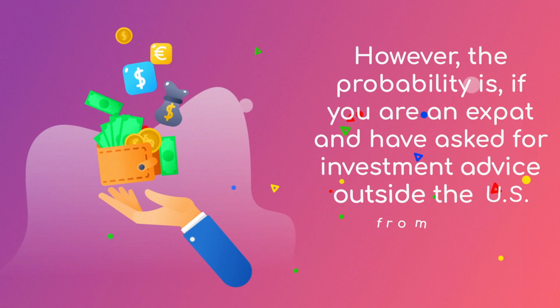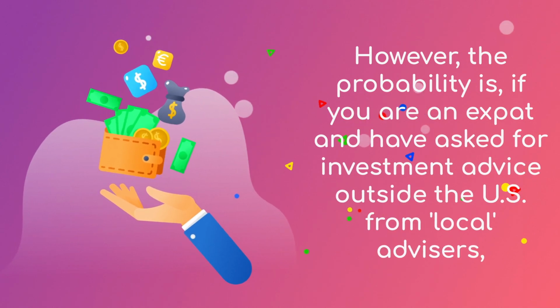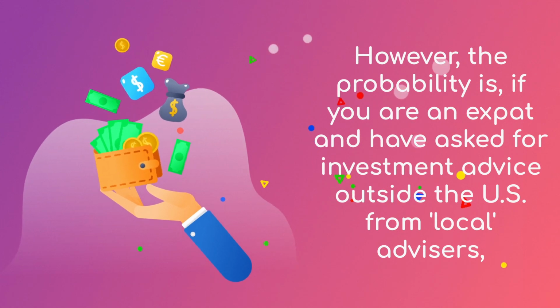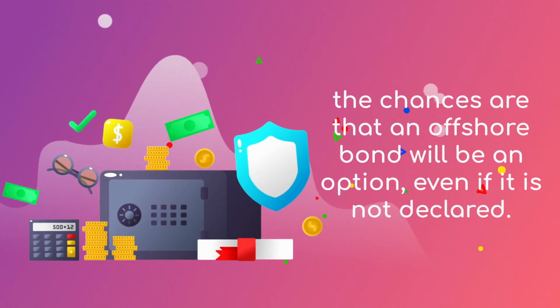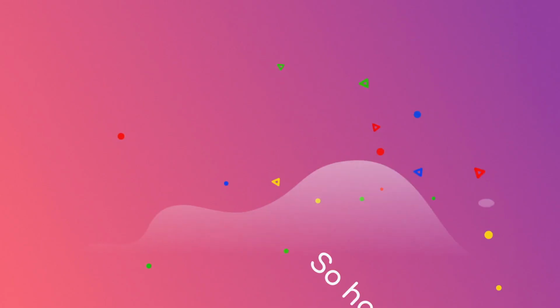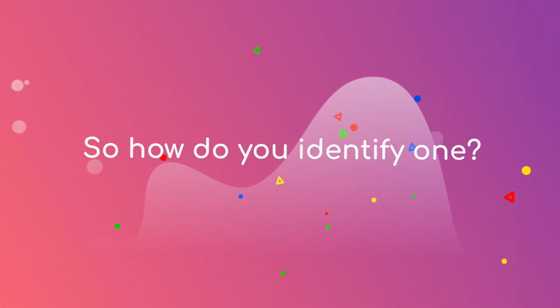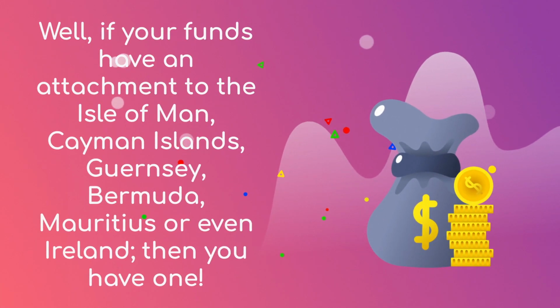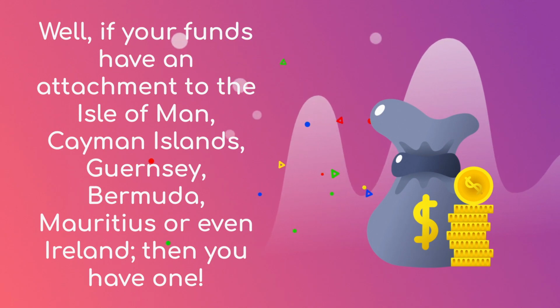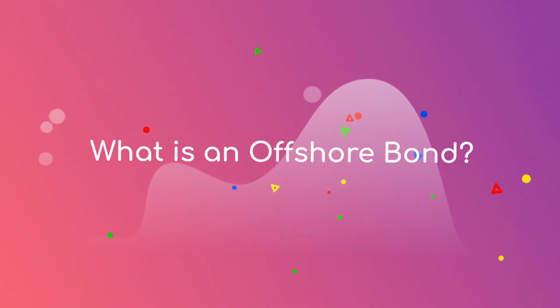However, the probability is, if you're an expat and have asked for investment advice outside the US from local advisors, the chances are that an offshore bond will be an option, even if it's not declared. So how do you identify one? Well, if your funds have an attachment to the Isle of Man, Cayman Islands, Guernsey, Bermuda, Mauritius, or even Ireland, then you have one.